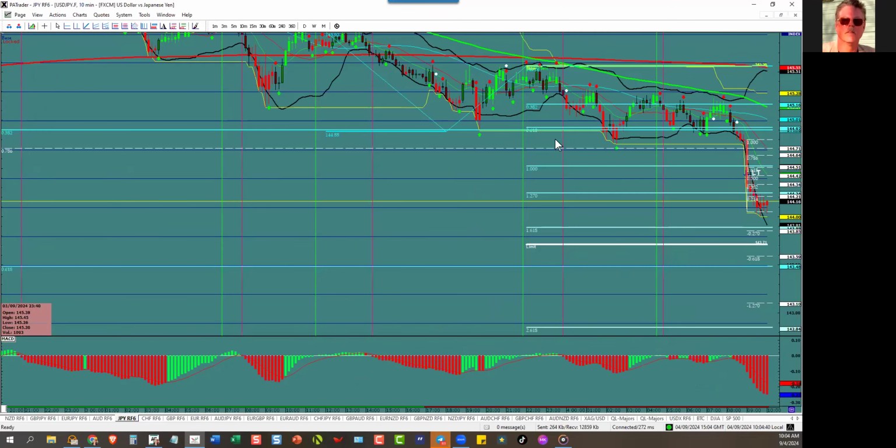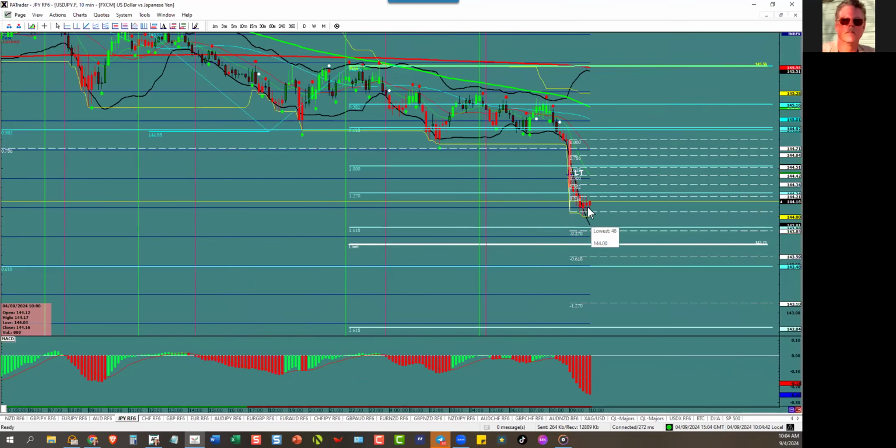Dollar yen, we're in this trade live, doing okay. Just sort of stalled out here. We've got another trade coming in here. Our target is going to be 143.71, holding for 143.50 down here. All right, so there we go.